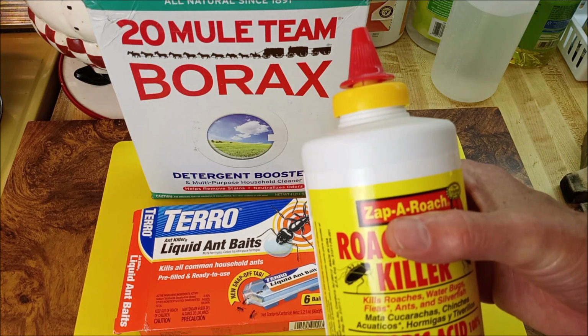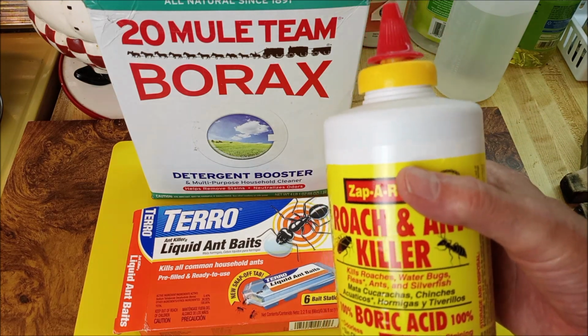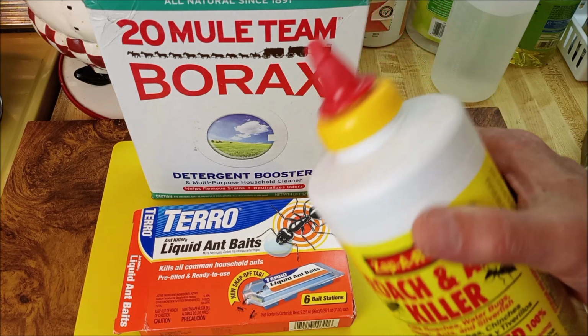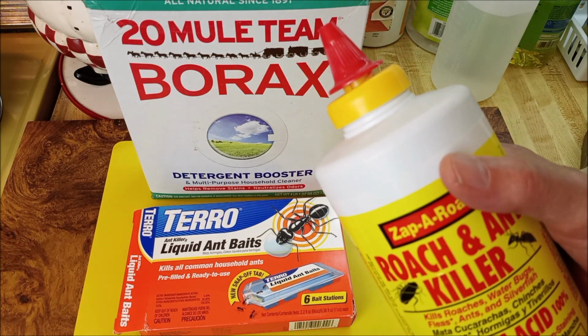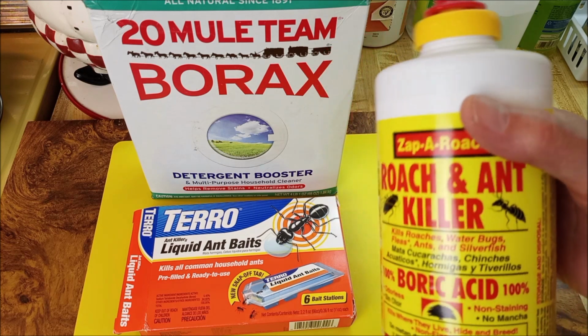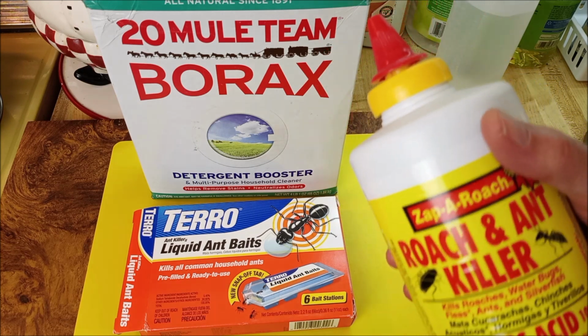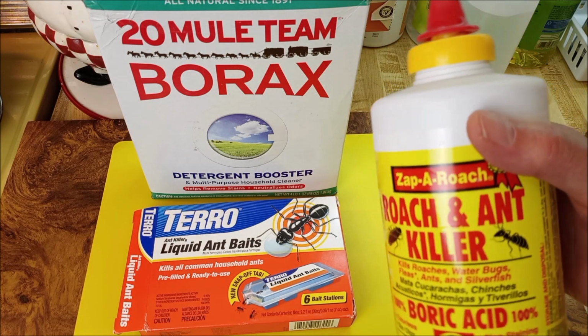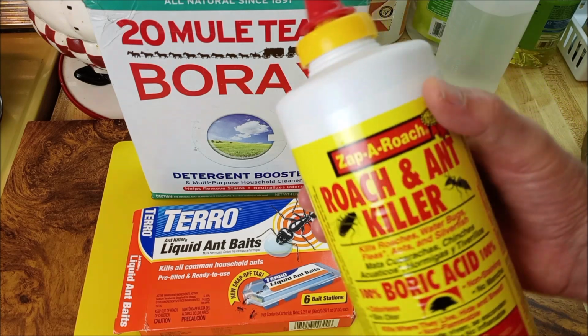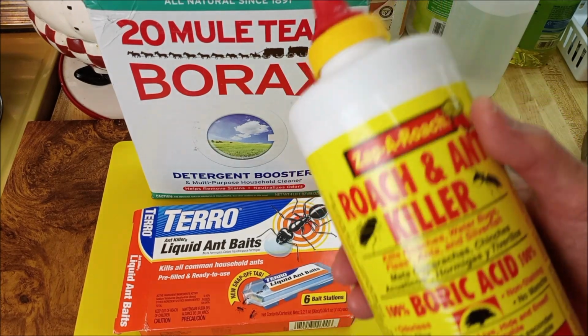But what I do is I find the ants and then I find the trail where they're leading to the outside. And then I go to their entry point and I put this around so it keeps them from coming back in. I also put it behind appliances and so on where the ants might be crawling around. This is also good for roaches. And also you can use this in your vegetable garden.